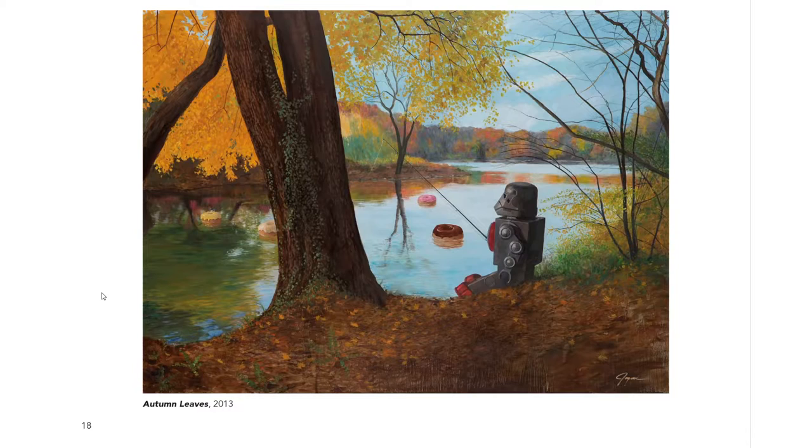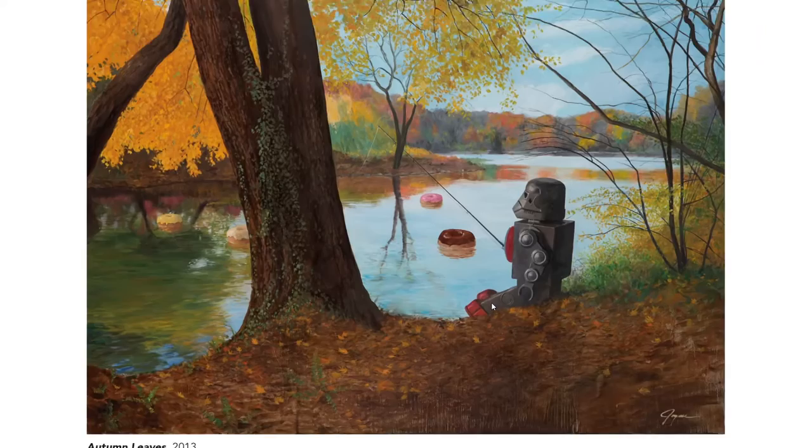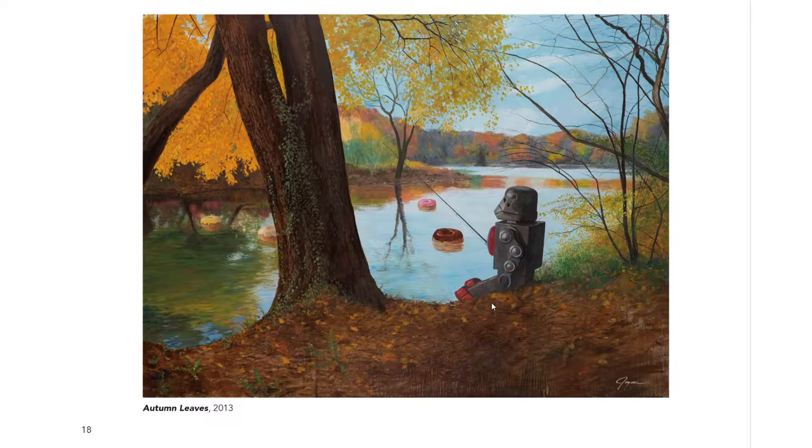Oh. Autumn leaves, okay. I guess he's fishing for donuts, okay? They're right there, dude. I'd go fishing for them too if they were that big. Bro, is that a stormtrooper helmet? I think it is. Is that allowed? It should be, right? Because if you paint your own thing, that's still, like, copyright is... Yeah, because you could make your own Batman painting and still sell it. Yeah, okay, so that should be fine.